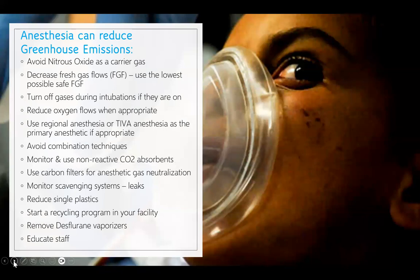So how can we in anesthesia or in the operating room decrease our greenhouse emissions? I'm going to give you some ideas, and then I kind of want to hear from you since now you've heard this. Avoid nitrous oxide as your carrier gas. Your patients are going to go off to sleep just as quickly with just the volatile agent. And I can tell you that I've had kids give me this look: what are you doing to me?